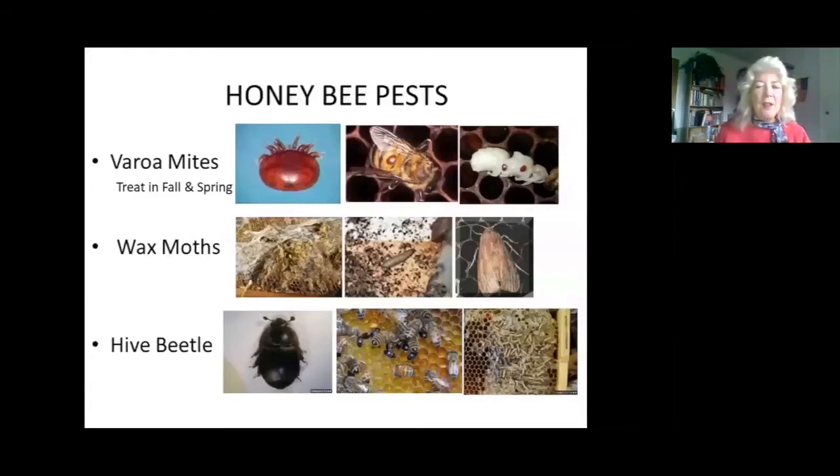And beekeepers can help keep hive beetles under control. There are traps like oil and red wine vinegar, and the beetles are attracted to the red wine vinegar, and they go in and then they drown in the oil, and then you just throw that away and put another one in. That helps, but the hive still has to be strong enough to take care of itself.